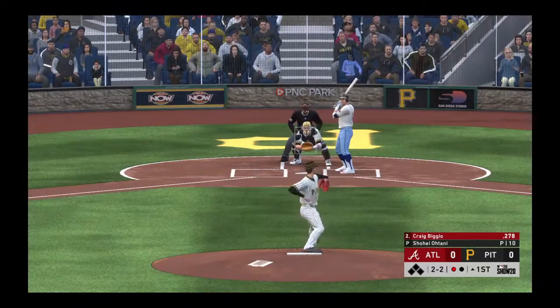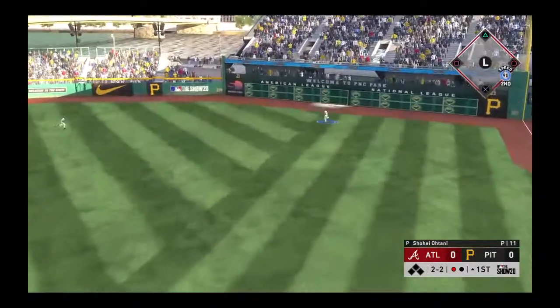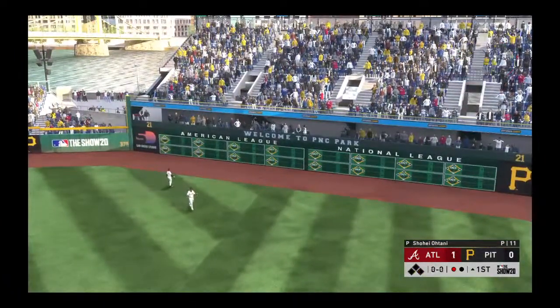Into the windup. Here comes the 2-2 pitch. Late swing, but he's still able to get a lot of this one out toward deep right field. And it's gone.